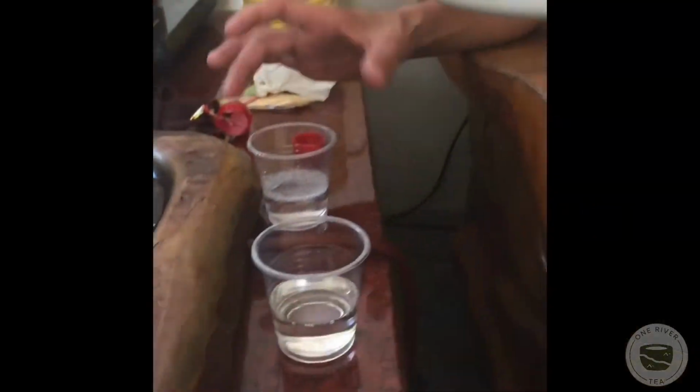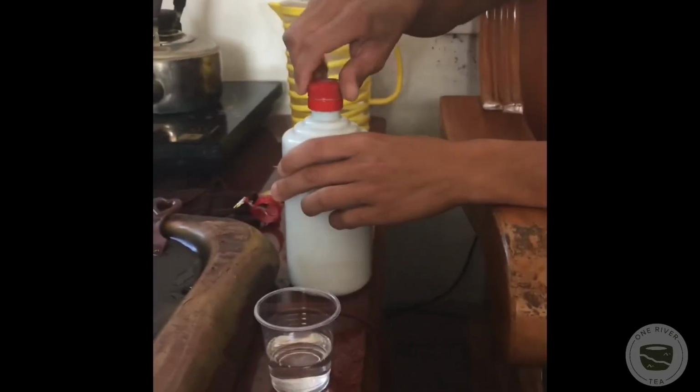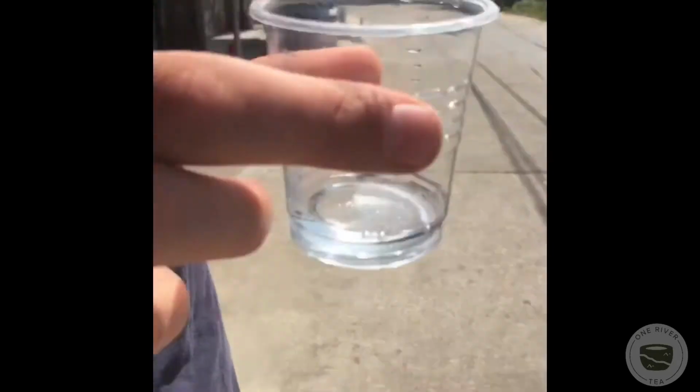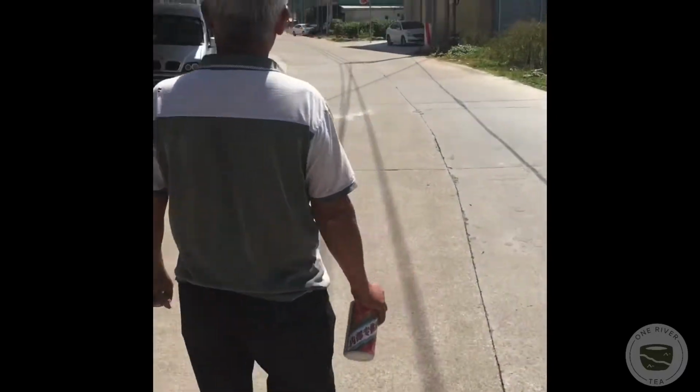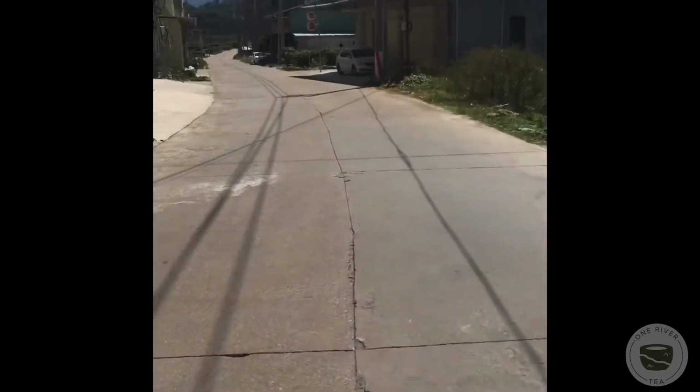As the tea was sun wilting, we were taken away by one of the neighbors, and he showed us his home brew operation. This is some 50% baijiu. Well, here we are, 12 p.m., about to eat lunch. Dude just gave us some of his homemade moonshine. Kicking my ass, dude. We had some big plans for the day.